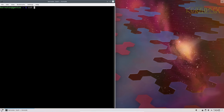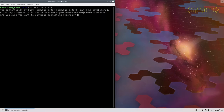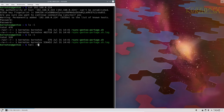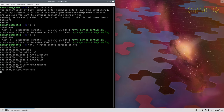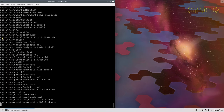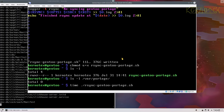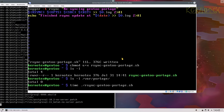And if we SSH into the server now, 168.0.224. Okay, so I'm in the remote computer now, doing ls -l. You can see there's the log file. It's obviously creating something in there because the file size of it is increasing. So we can do tail -f to follow this log, and we can monitor that. So you can see it's updating each category and the packages within that. So what I'll do is I'll leave that on the screen until it's finished and come back when it's actually done, about 10-15 minutes or so.